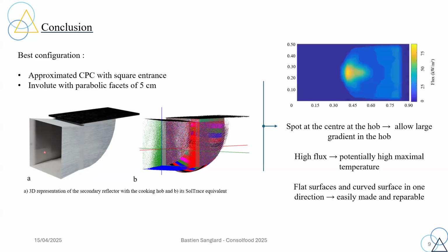This allows a spot at the center of the hob, which allows a large gradient in the hob in every direction. We have a high flux, so potentially a high maximal temperature, and the secondary reflector is easily made because it's only composed of flat surfaces or surfaces that are curved only in one direction. And it's also repairable because we can imagine a design where all the surfaces can be removed from each other, but not necessarily all together.